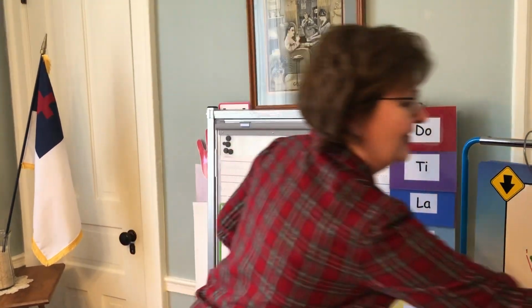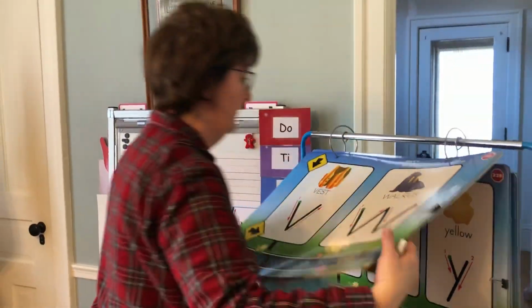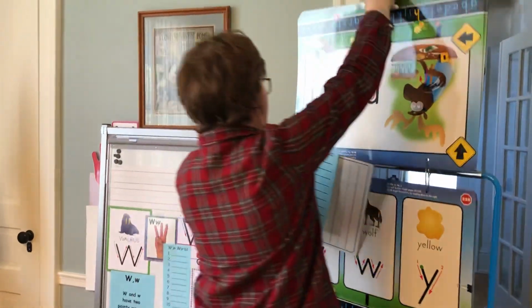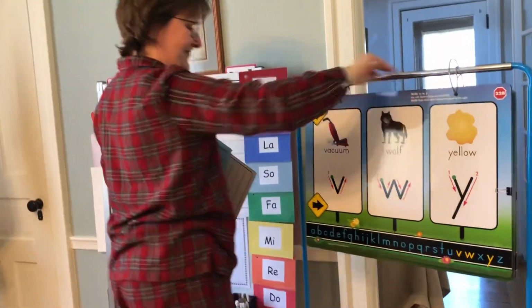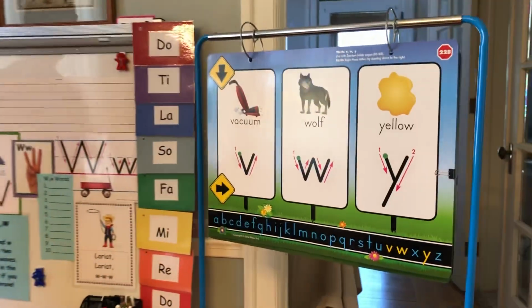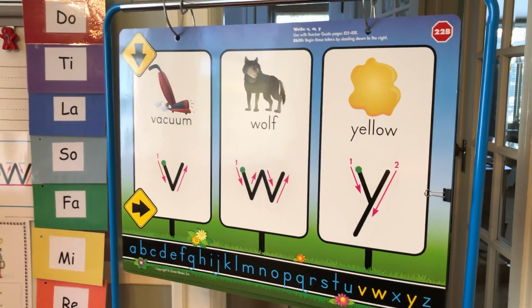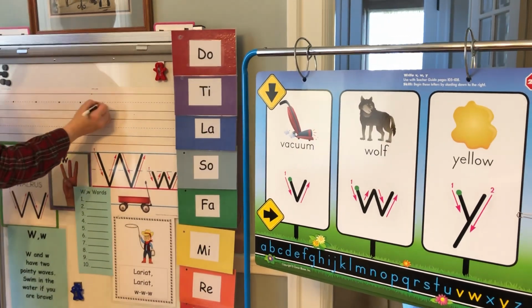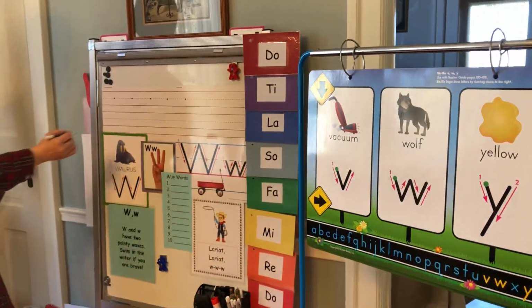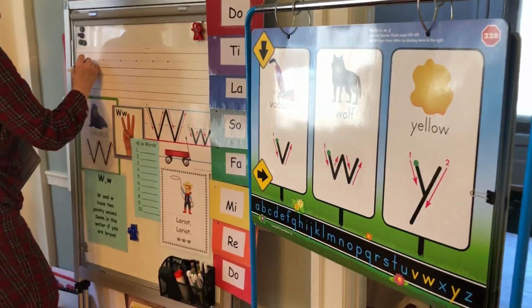And now let's take a look at our lowercase letter buddies. There they are. Now we're going to start at our dotted line. Let's add some starting points on our dotted line. Here we go. Let's start with W.